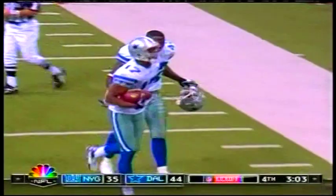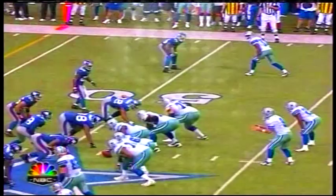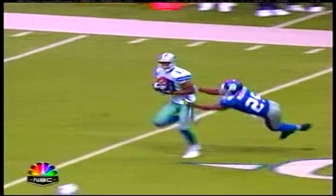Right, Sam Hurd gets inside R.W. McQuarters. Watch him, he's up here on top. He gets the inside right there, and Romo zips it in. I mean, boy, did Tony Romo get back there and quickly get rid of that ball, and he put it right on target.